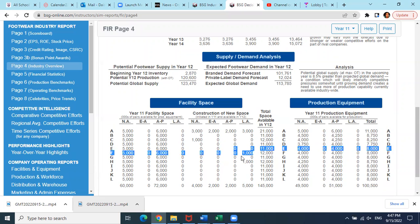And then we have F and H also built in Latin America. Oh, what is this? This is C, also built in North America. When I see C built in North America, I know they probably don't know what they are doing, because even though they build space there, they didn't buy equipment in North America. Even though they could buy equipment to fill up their space, like A, they didn't, and they just built space. If you build space and don't buy equipment, it's useless. You are wasting your money building new space, okay?